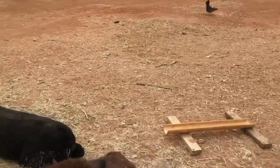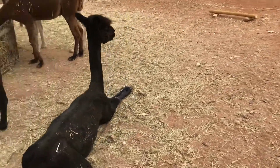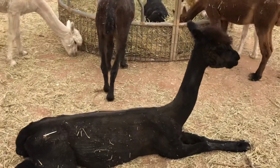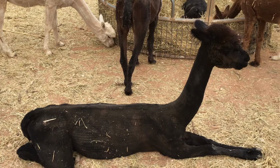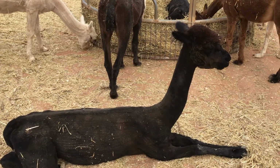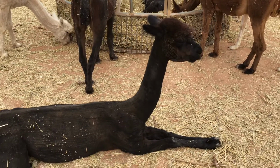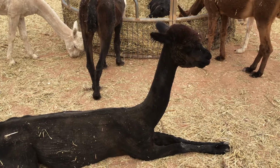And here is Charger. Charger is what we call an indefinite dark alpaca. So he's pretty much black, but he has a mixture of white fibres. You can't really see them right now, but if you looked at his fleece when we've got it on the skirting table, it has white fibres throughout. So that's going to make a very pretty yarn. I'm looking forward to getting some yarn made out of Charger. I might actually blend it with some white to make it more of a grey sort of yarn.